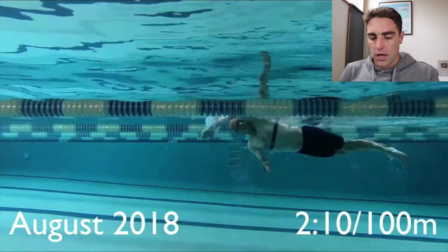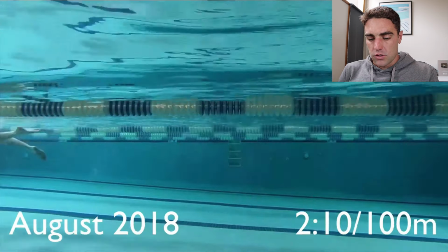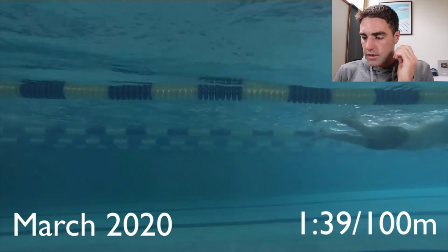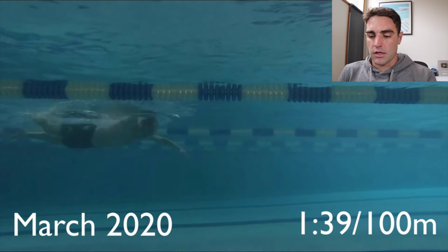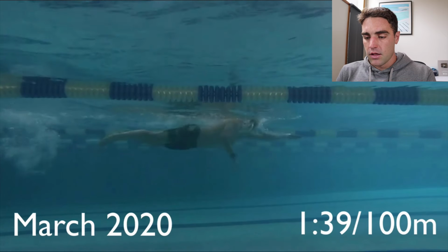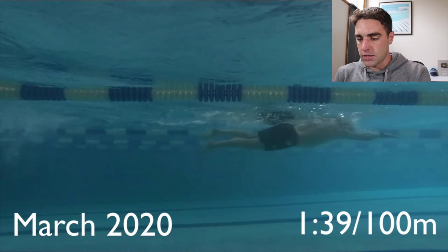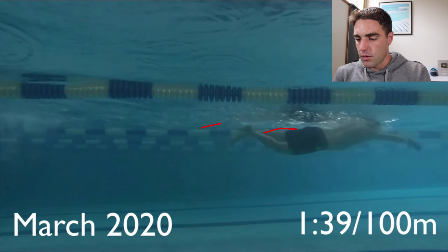So as he started to get down towards these better paces, you can see that the timing's a lot better. There's even maybe a bit too much of a catch up there with the hands, but much, much better with that timing now that he's a bit more front quadrant. And you can notice that difference in body position now that the hips, the legs are up a whole lot higher. All right, so the hips up there, heels up there, which is good.